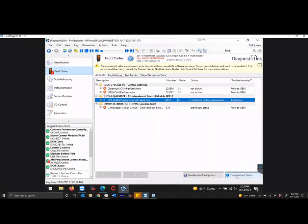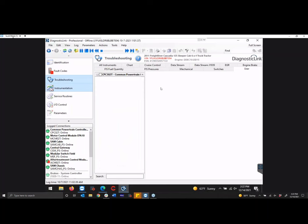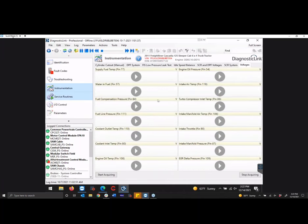So I can click on my DPF outlet pressure sensor circuit fault, and I can troubleshoot that fault. I can look at my live data or my instrumentation. So whatever that vehicle was doing is being recorded. So all of this is live from that actual session. Going to service routines.